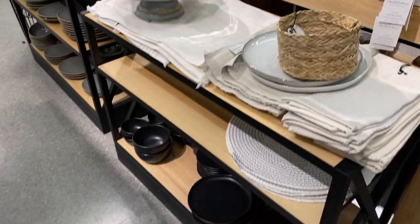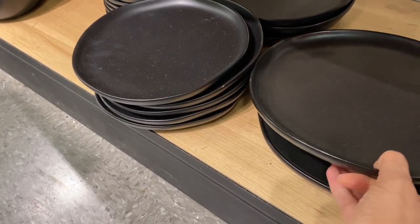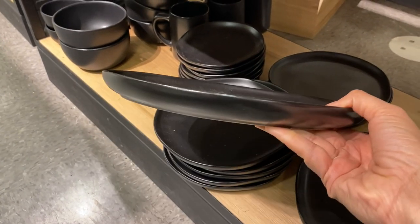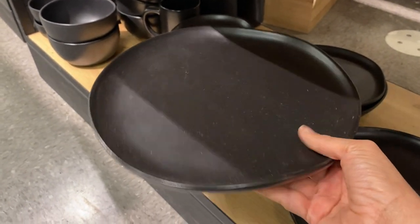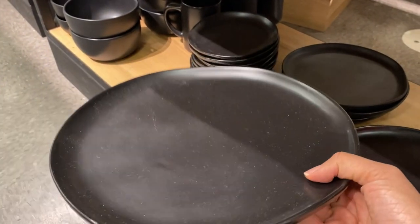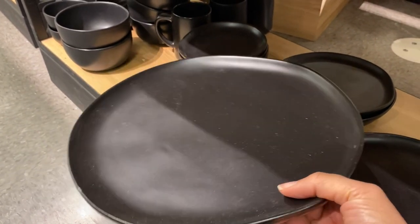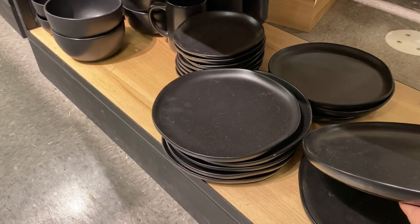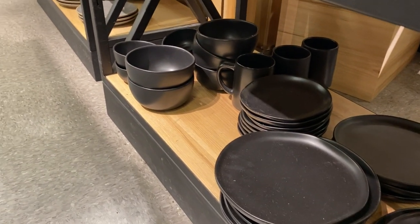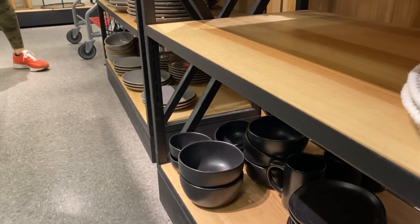Here they got some really cute black dishes. Look at this, these are pretty. Oh my goodness, look at these, these are really pretty. How much are these? Oh my gosh, these are only $5.99 at Target. So they have these beautiful black dishes from the Hearth and Hand collection. These are really, really pretty. They have plates, bowls, cups, and they're very affordable. They also come in gray.